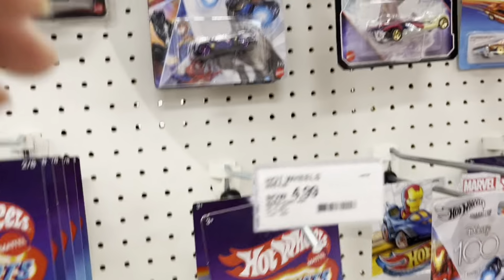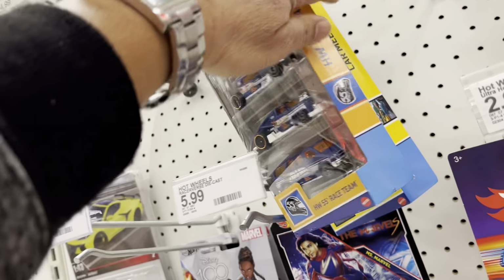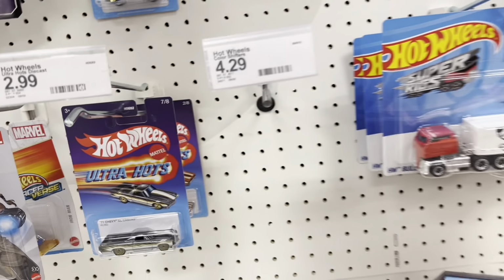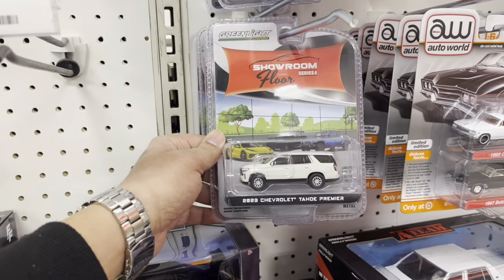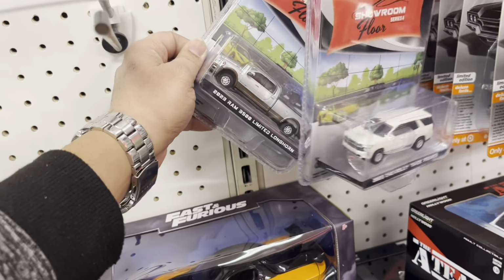And no Ford. But they do have the 5-packs, but it's the race, and then the car meet. Even that's hard to get one. Yeah, I said, no real restock. One more? Yeah, one more.